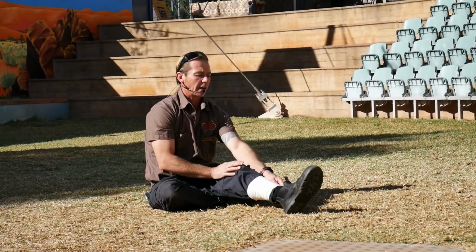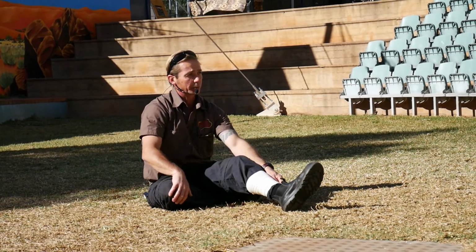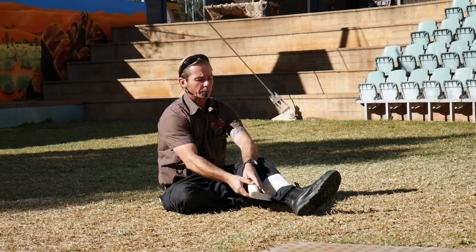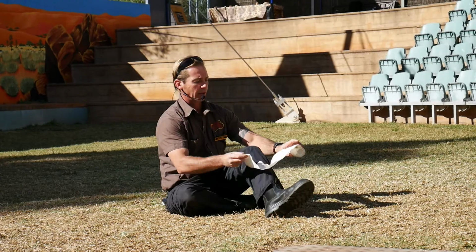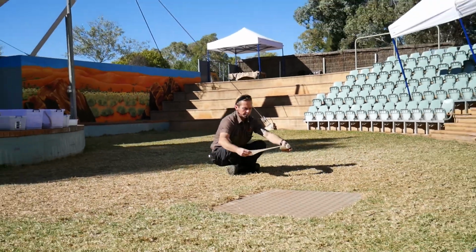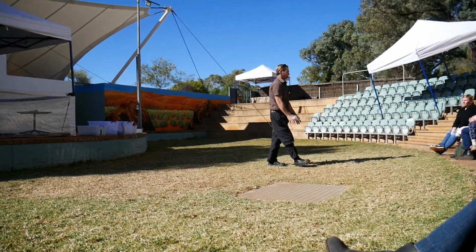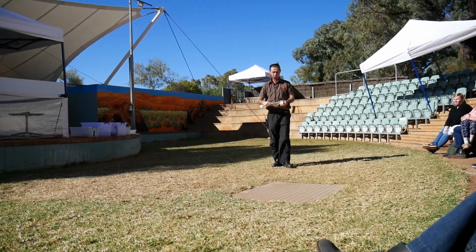And then we will basically bring the vehicle to the person if possible. Call 000. Send someone for help. That's why they always say go bushwalking with a mate. Just in case you get into trouble, you can send somebody for help. And it's important. What it's basically doing is pressurising that venom and stopping it from moving around in your system.